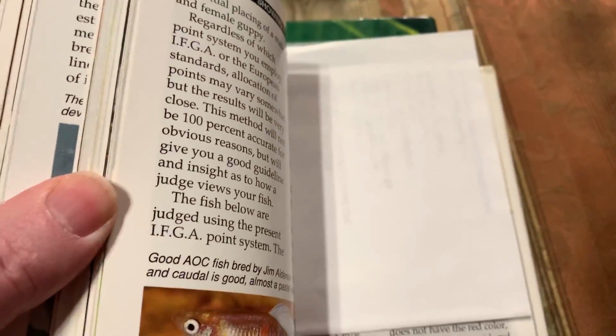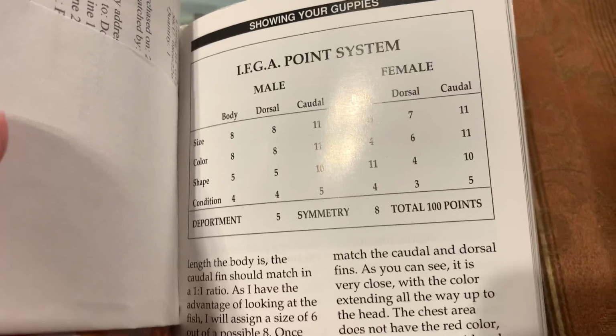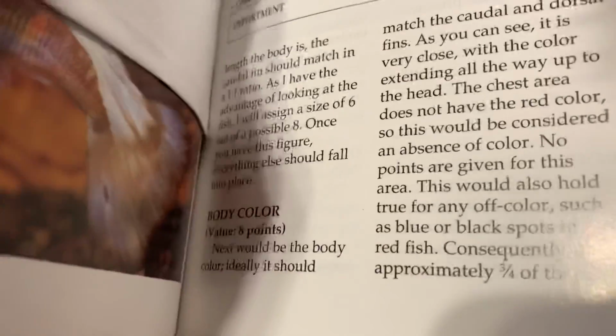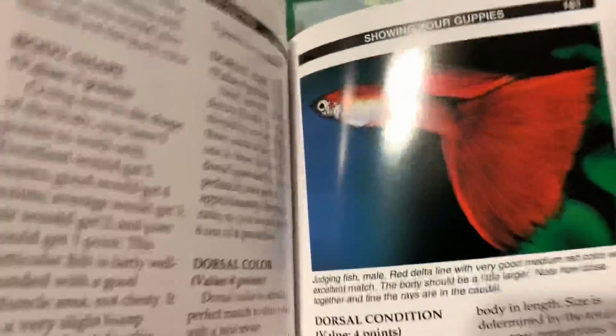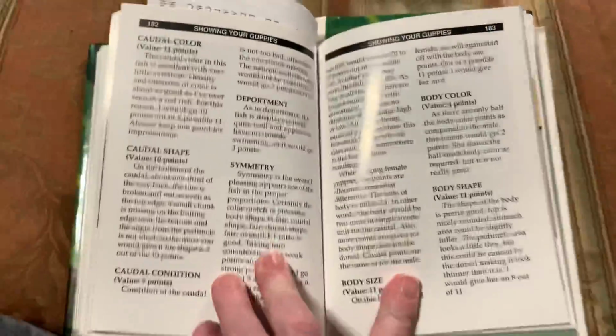Now if you're interested in how to set up your tanks and your fish room, it's got a lot of good chapters on that. I put a place mark in this one if you want to learn about the IFGA judging. He went over the point system and what you accumulate the points for. That's my bread and butter, and it's good stuff. If you can find the book, you can find it in various places. It's very expensive right now. It's like $75 a copy.